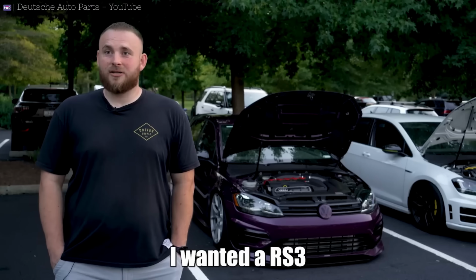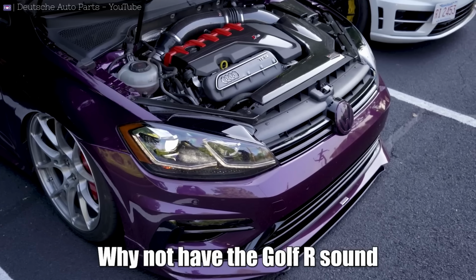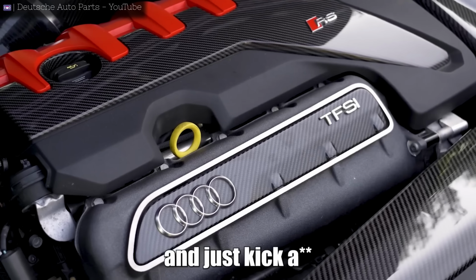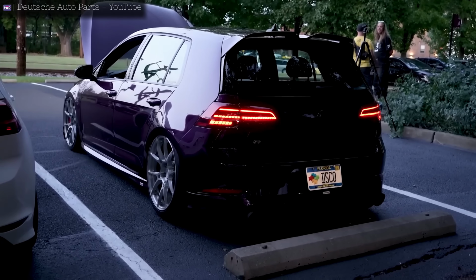Now I know that there's probably a whole bunch of people already in the comments talking about that they've seen this engine swapped into all different types of cars, but typically those types of swaps are almost always in a car that shares a chassis with the RS3.